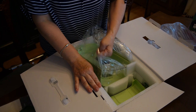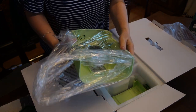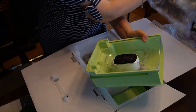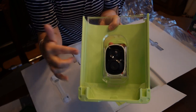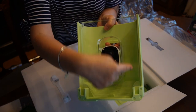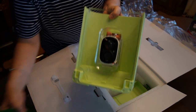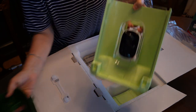This is actually fairly big, which is good. That means that I'm not going to have to constantly refill the tank. Okay, so here's the main component with the camera on it, and clearly you can put the food in here, and the food also comes out this way. So I'm going to assume that's how it works.